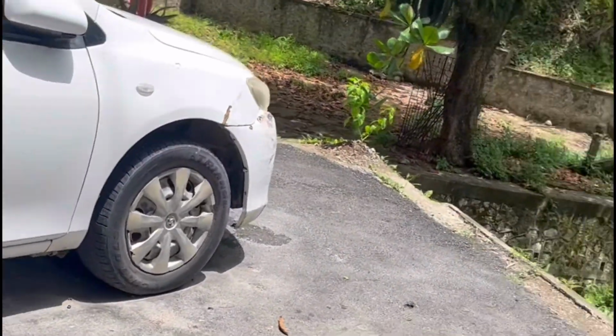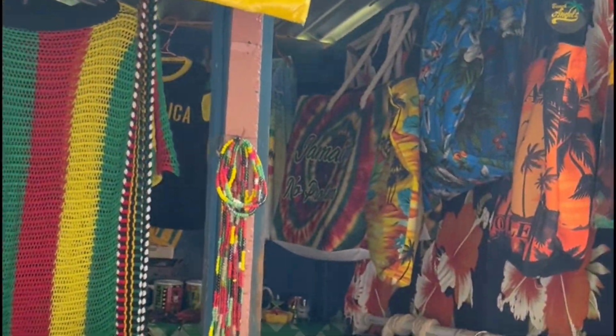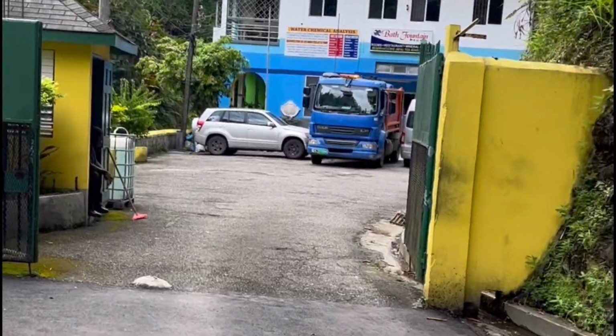At the entrance, we saw this beautiful gift shop. Yes, it has all Jamaican stuff, Rastafarian stuff. Right here you can buy it. See it? One Love, the Rastafarian belts, different stuff you can get right here to buy.